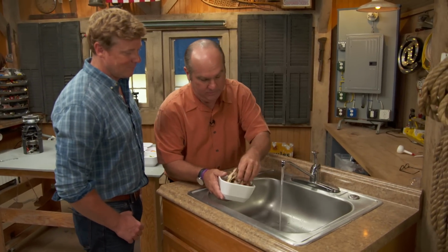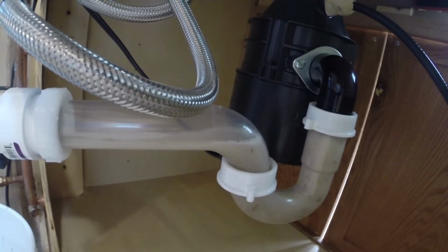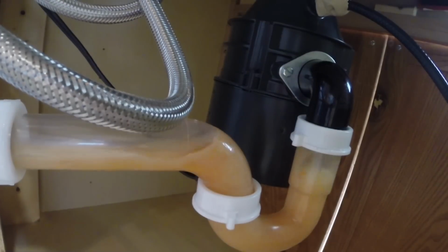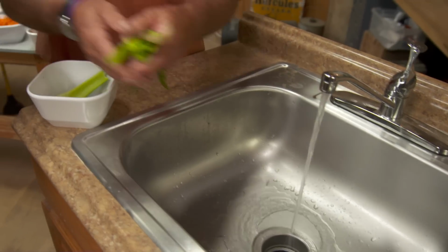We'll start with potato skins. People think these are a problem. No problem. And what do you think about carrots? Don't put them all down at once and just let the cold water run just so they can grind up and move through. The tricky part is anything with strings.